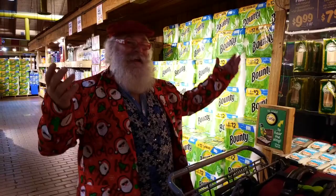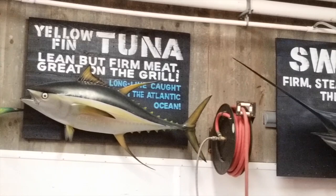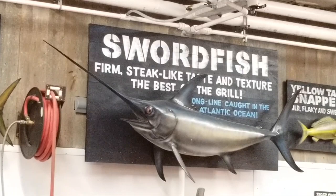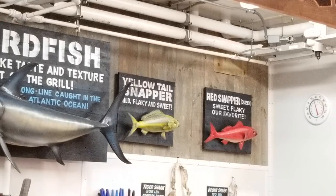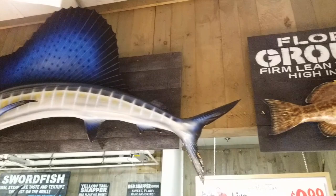Well, I'm at the seafood department now, and you know what I see? Look at all these signs with different kinds of fish on them. Mahi-mahi and yellowfin tuna. And wow, look at that! That's a swordfish. They call it that because his nose looks like a pirate sword. Then we have a yellowtail snapper and a red snapper. Wow, look what color that fish's fin is. Right, it's blue. And there's a Florida grouper.